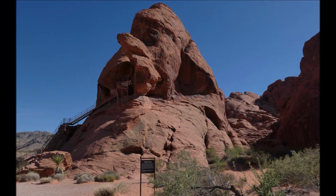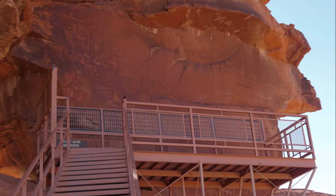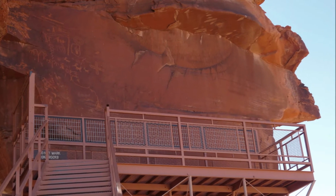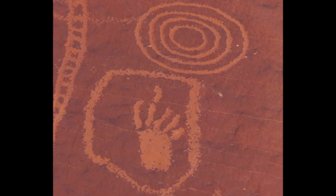Here's a photograph of Atlatl Rock. You can see the stairs over on the left side of it. And then as you climb up the stairs, this is the view, and the petroglyphs are right above it. And here's one of the petroglyphs close up.